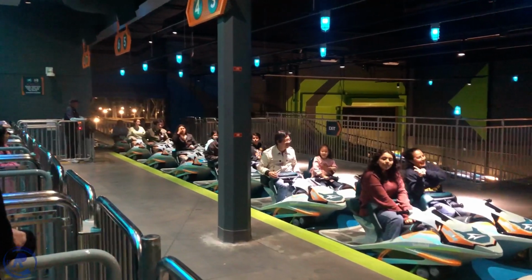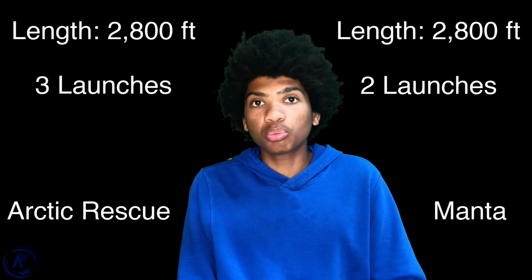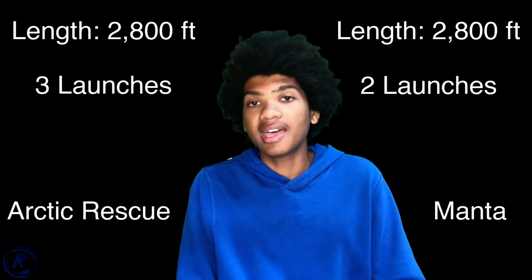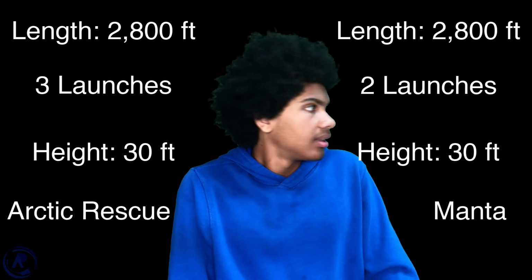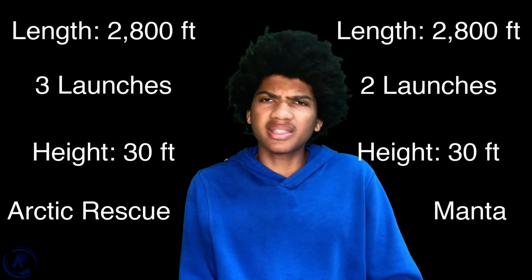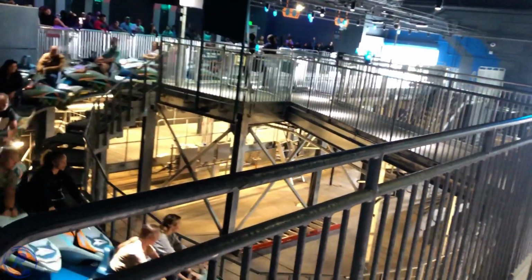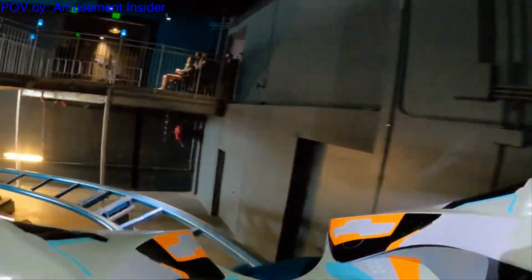Get it right. The ride would have a length of 2,800 feet, very similar to Manta in the same park. 3 launches, still a bit similar to Manta in the same park, and a max height of 30 feet. Huh. You know, I think these two things seem a bit similar, don't you think? Anyway, now let's take a look at the ride. You start out by taking a turn out of the station.